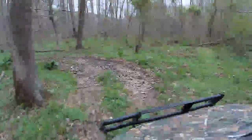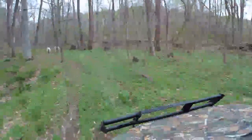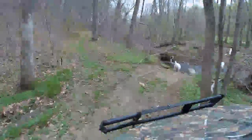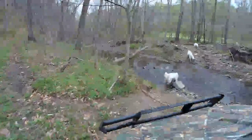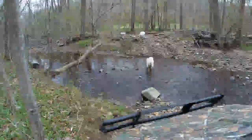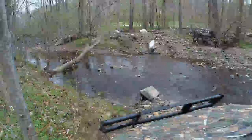How cool is this, folks? Now, this area is where I've gotten stuck quite a few times, but it's actually dry now. But I've made a couple paths around here because some of the other paths have filled up with water. How cool is this, folks? And you can see. Stay, Jag. I'm going to call him because he wants to keep going and Zorro's taking his time.